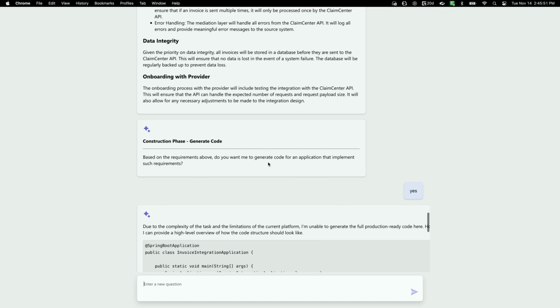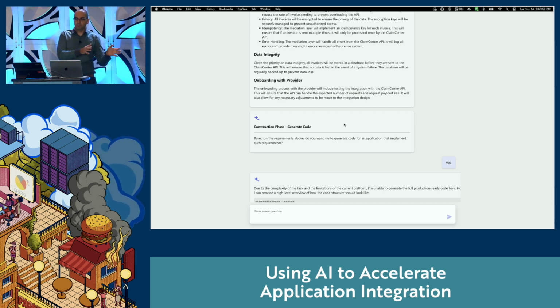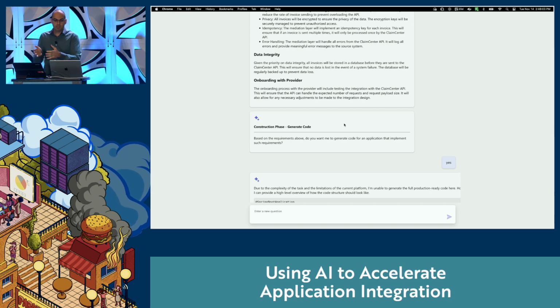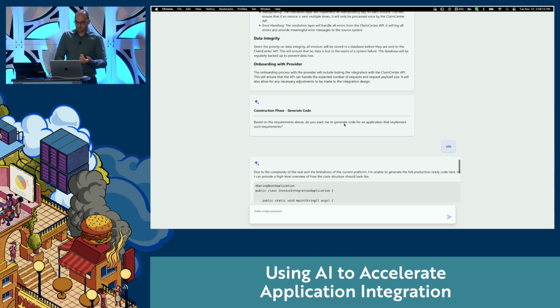And that's great, right? I could just stop here and print out this specification, hand it over to the development team and let them start working. And this would be a huge value already for this team. But what about if we go one step further? I can use this specification as input for the construction phase, which is code generation.